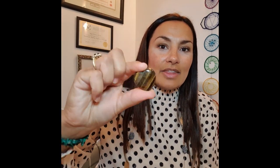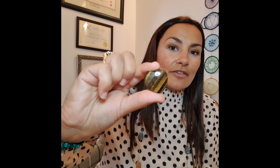Tiger's eye, the stone of the mind. It helps with giving you courage. Now, where's my tiger's eye? I have another piece of it here somewhere. Oh, there. Beautiful. So tiger's eye, as you can see, looks like the coat of the tiger and the fur. You can see it. There it is again. And that's a heart one. This is a tumblestone, still a small version of it.